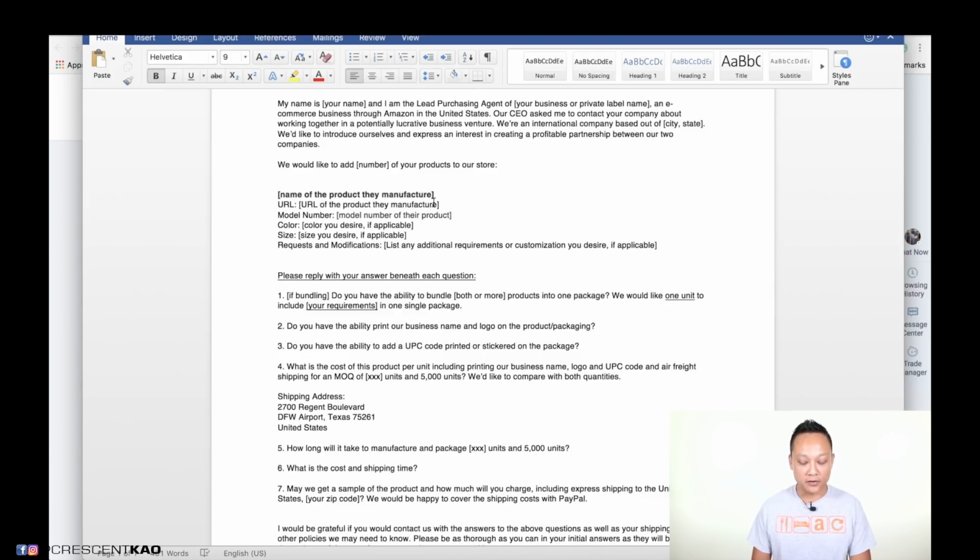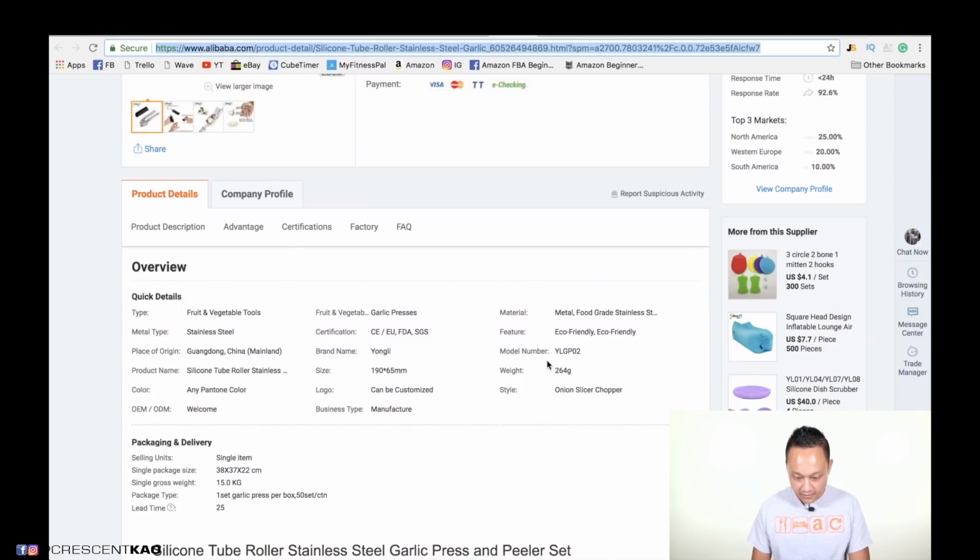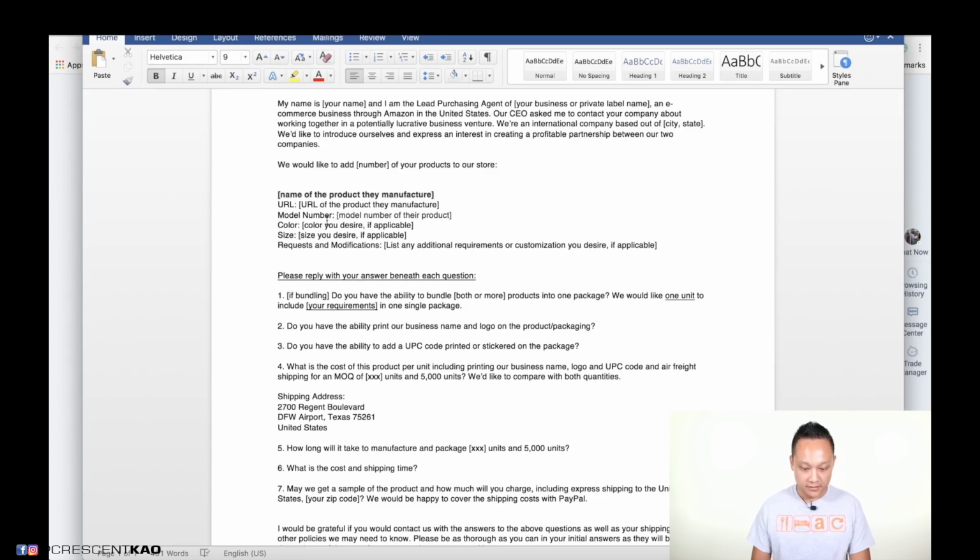And then sometimes there's a model number, do that too. And you can probably see it here, model number right here, okay? Put that here. And then again, if it's something that has colors and sizes, put that in here. And then if you have any requests or modifications, make sure you're as detailed as possible and use plain, simple English in describing what you're trying to get.